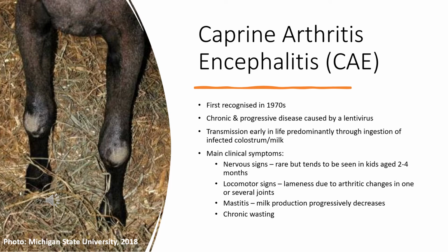So after the initial infection in kids in the first few weeks of life, they'll remain asymptomatic, so they won't show any clinical signs, and this can be from months or even years before we see any disease. And CAE results in a spectrum of disease presentations, and these can be seen either on their own or in combination with each other.